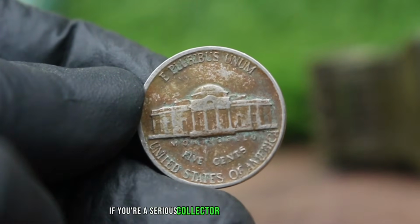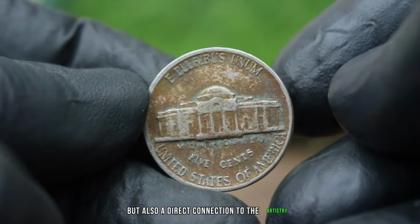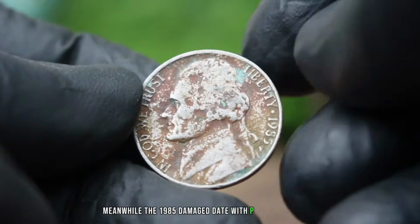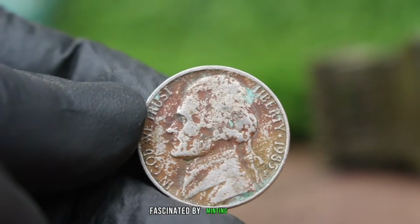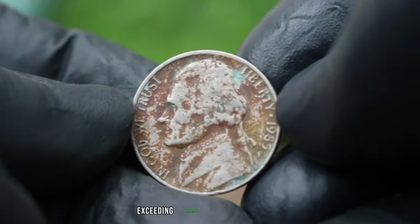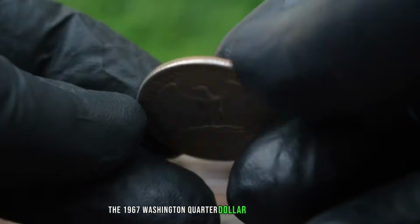If you're a serious collector or a passionate hobbyist, acquiring these Monticello nickels offers not only an investment opportunity, but also a direct connection to the artistry, history, and fascinating stories encapsulated in these tiny metal pieces. Meanwhile, the 1985 damaged date with P error mint mark Jefferson nickel captures the imagination of collectors fascinated by minting anomalies, unique error characteristics, and its visually compelling rusty condition, also fetching astonishing values exceeding $174,000 in top-tier auctions.